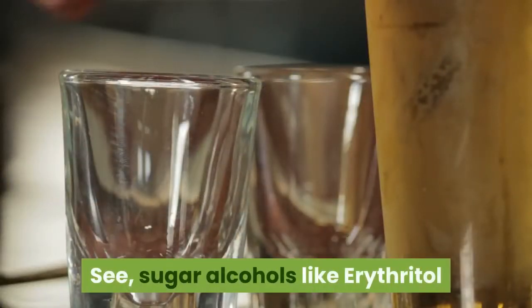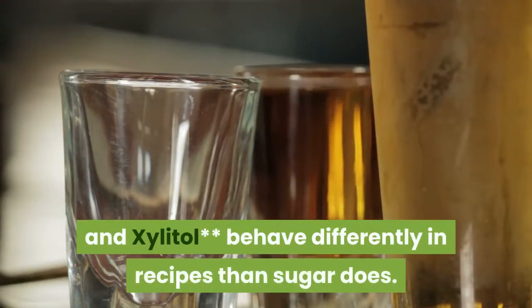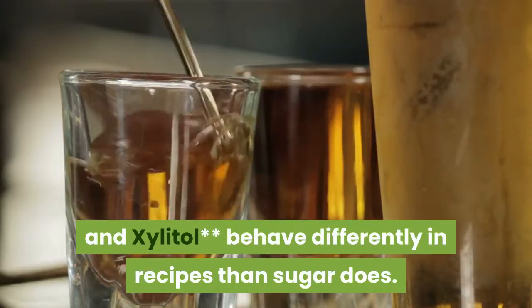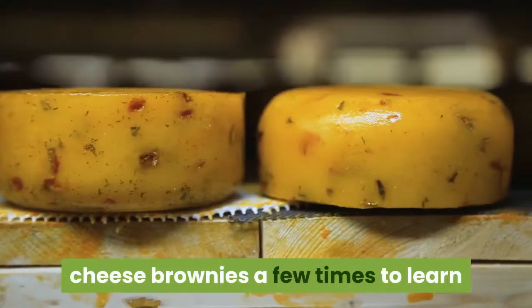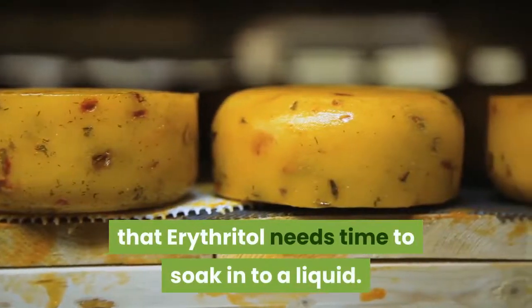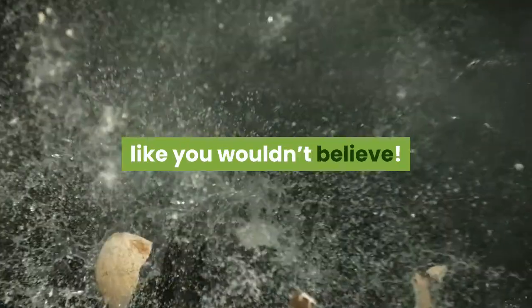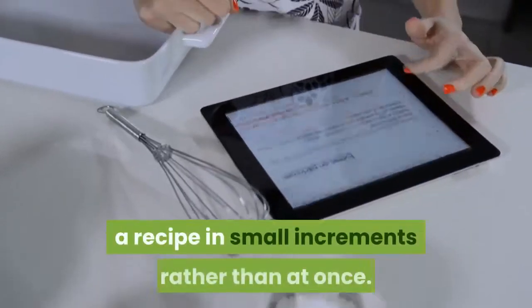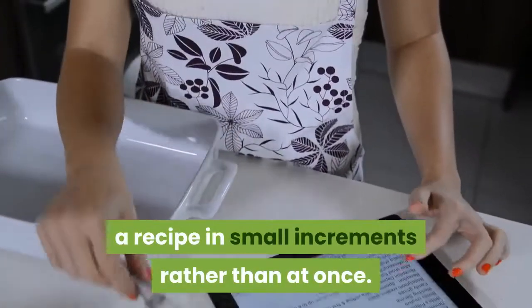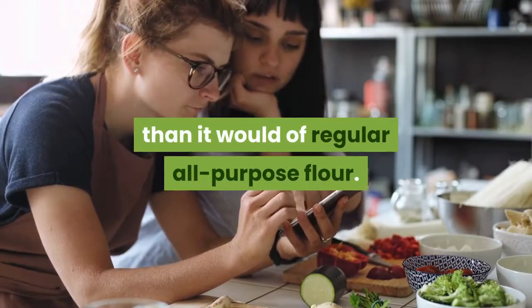Sugar alcohols like erythritol and xylitol behave differently in recipes than sugar does. It took me making these keto cream cheese brownies a few times to learn that erythritol needs time to soak into a liquid. I've also learned that coconut flour absorbs liquid like you wouldn't believe. That's why it's best to add it into a recipe in small increments rather than at once. A recipe also takes much less of it than it would of regular all-purpose flour.